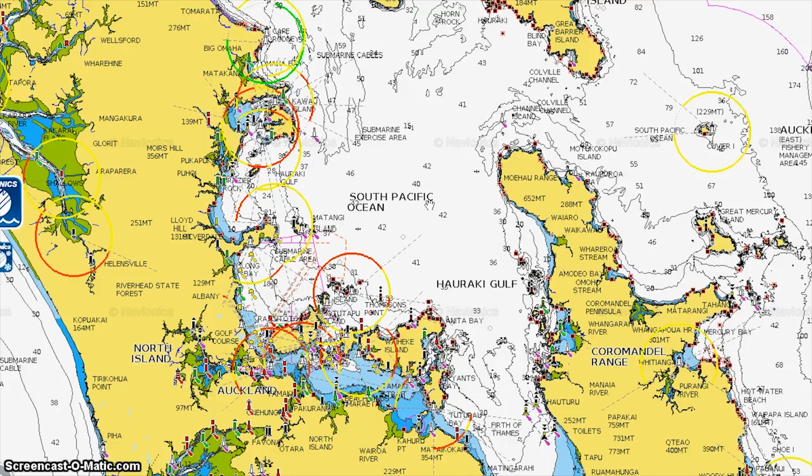Well, I tell you what, the fishing's gone from zero to hero in the past like 2 weeks. Inshore and offshore is firing. Offshore recently, inshore's been going on for a couple of weeks now.